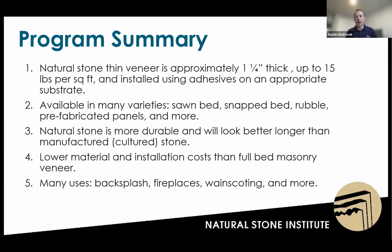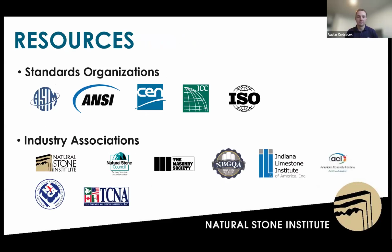It's a very durable option. It will look better and longer than its counterpart of any type of manufactured or cultured stone. And the lower material and installation cost is a benefit when always used as a full bed application. So that makes it a benefit to use in that sense while still achieving that nice natural stone look. And its uses can be as backsplashes, fireplaces, wainscoting, and so many more.